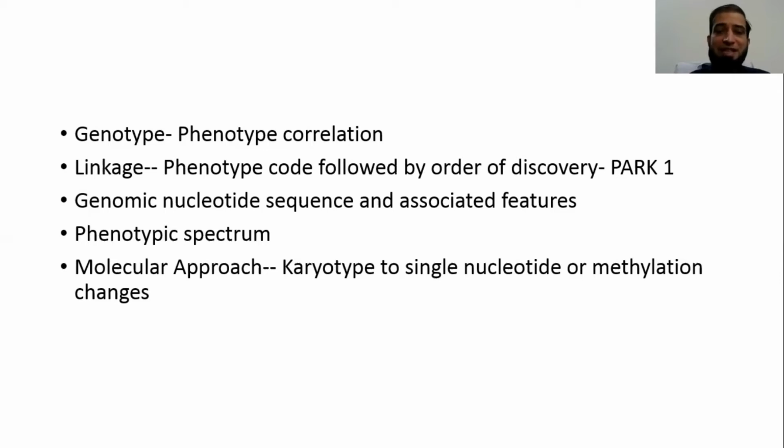But it was just getting complex over the period of time. There were patients who were having intermediate manifestation or phenotypic presentation, and the genetic mutations make it more complex. So these patients were called the phenotypic spectrum. They were not having the full spectrum of the disease, or maybe had the milder variant, or somewhat different manifestation beside the typical manifestations. So they were included in the phenotypic spectrum of the disease.